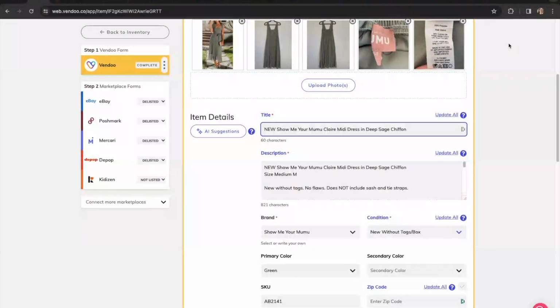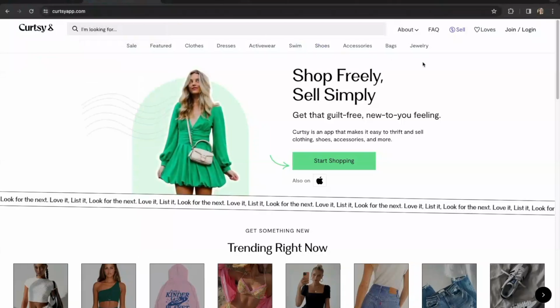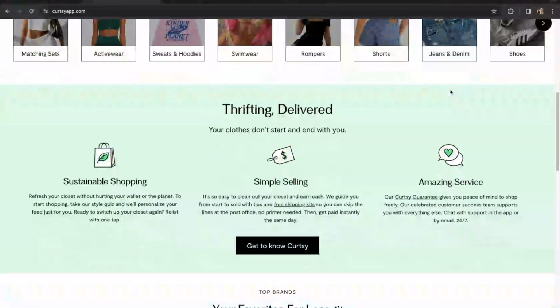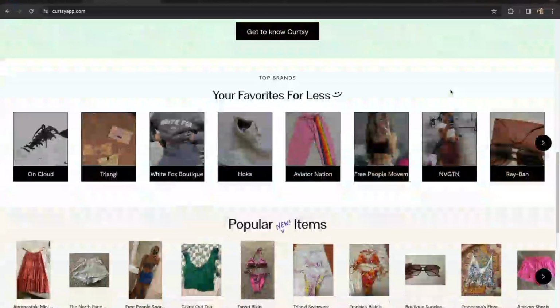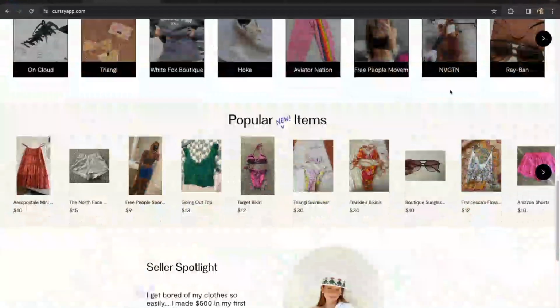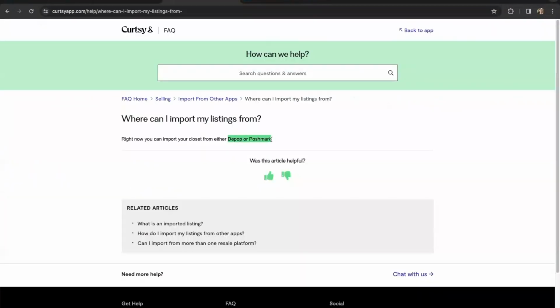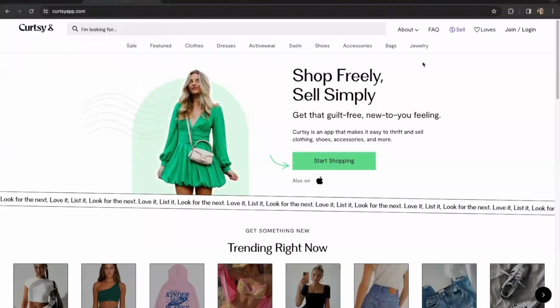I am new to selling on Curtsy. I had seen on Instagram that it is super easy to start selling on Curtsy if you have a Poshmark closet. You can create an account and turn on a setting where they import all of your Poshmark listings, and then they have a 24-hour window where they upload new listings from Poshmark as well as delete items that sold on Poshmark.